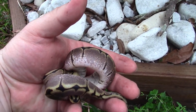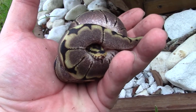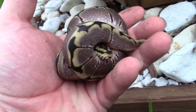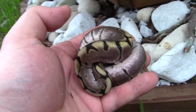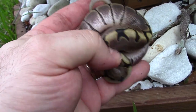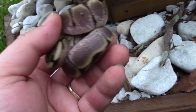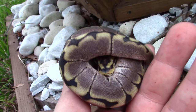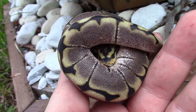But this one is a good eater. Half of the snakes have eaten, half of them have not. So I'm going to try some assist feeding today with the ones that haven't, but this one here has been a pretty good eater. So cute. They're so cute. And this is why they call them ball pythons, right here.